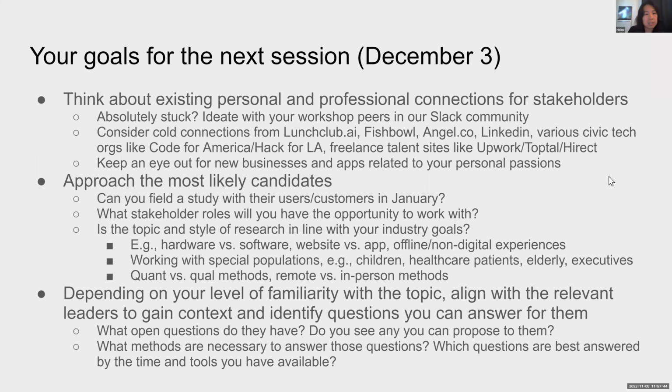And these are your goals for the next session. Don't be alarmed by this amount of text, but we will share this to the group later on. Feel free to take a screenshot if it helps you get started right away. I'd like you to spend the next few weeks thinking about your personal and professional connections for stakeholders. Identify something that's very likely, as well as 1 or 2 backups, just in case something doesn't work out.